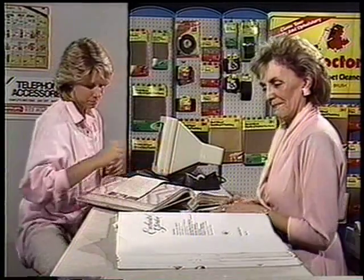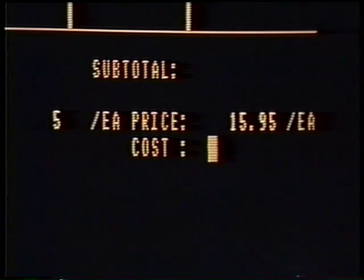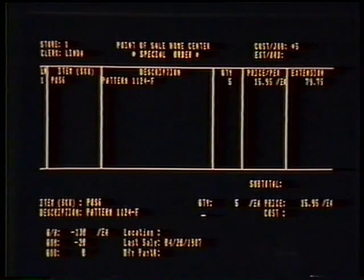Each store handles the SKU number for special orders differently, but generally there's at least one SKU for special order items. Our special order number is POS 6. We enter POS 6 and press Display. Enter the number of rolls to be special ordered and the price. Then tab to the Description field and type in a detailed description of the item. If you knew the exact cost, you could also tab to the Cost field. Otherwise, the standard gross profit is applied. Press Enter to post the item.